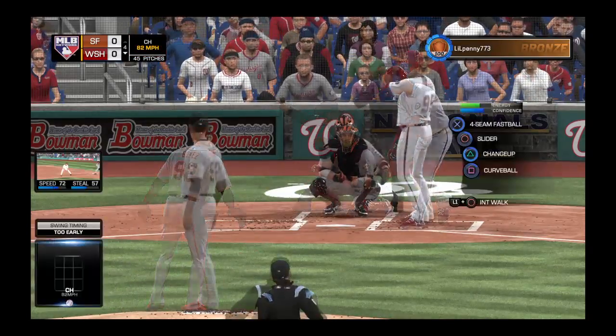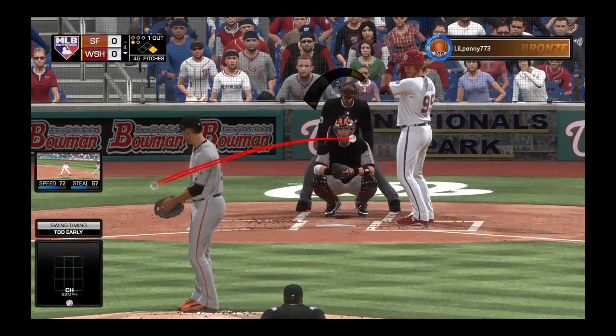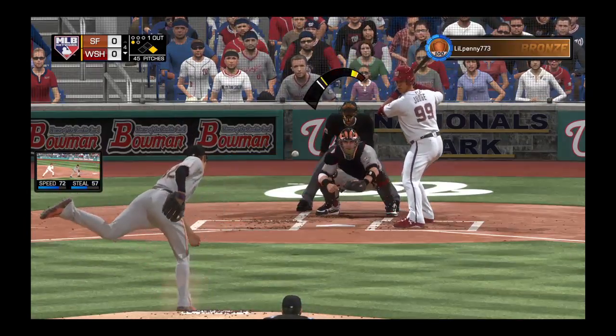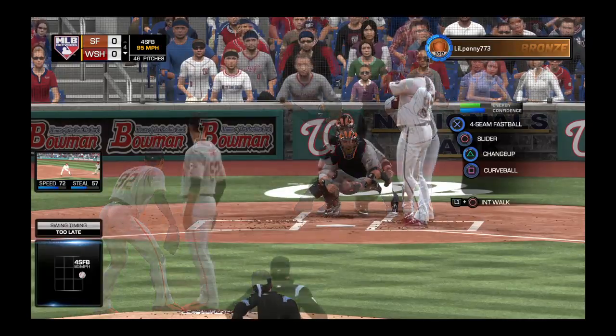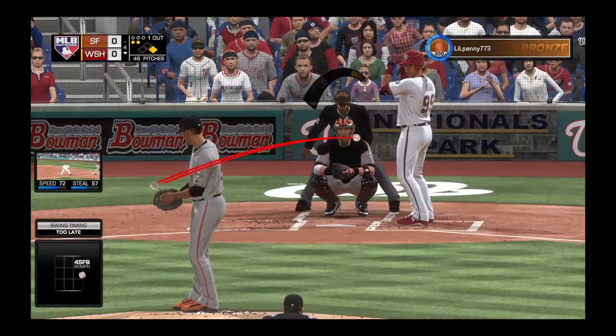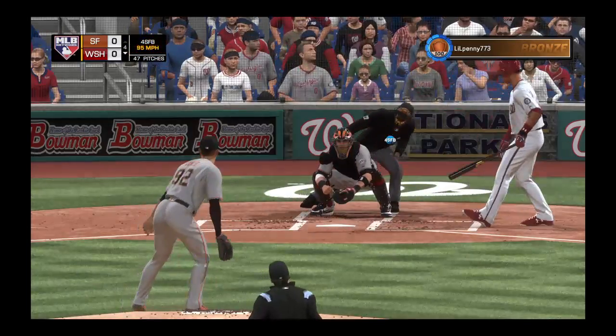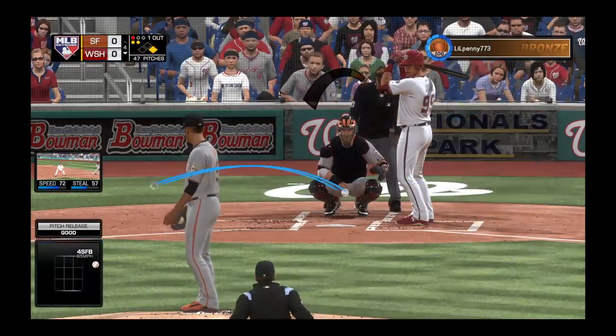Good downward action there, and it's 0-1. In a double play situation, that's the location you want a guy to swing at. More than likely, he's going to beat it into the ground. Big swing and a miss at the fastball, and he's behind in the count 0-2. And a fastball runs in a bit too close for comfort that time.